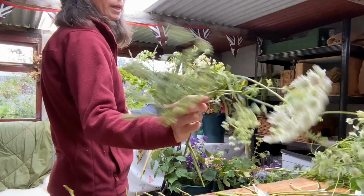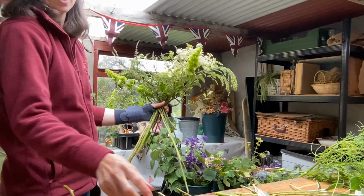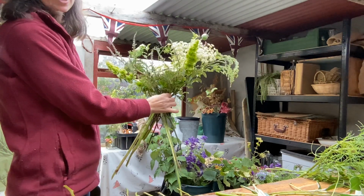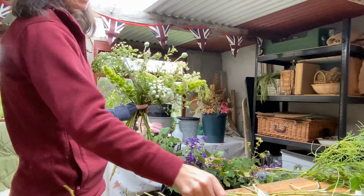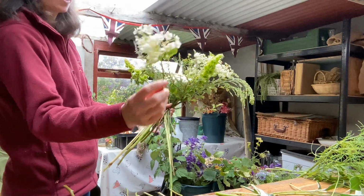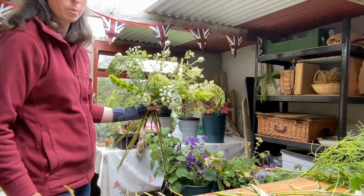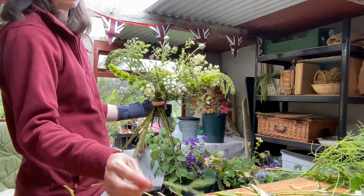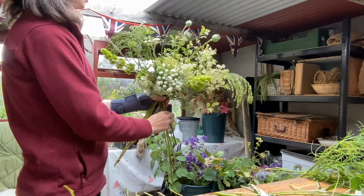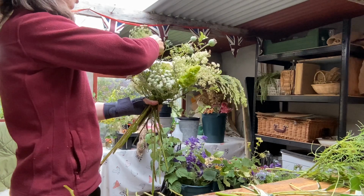I love white and green, but it's not great for retail. According to a lot of research and studies, people actually prefer bright colours in their homes. People buy flowers to cheer themselves up. They don't want dull, boring colours. They want things that cheer them up, especially on a gloomy, rainy day like today.